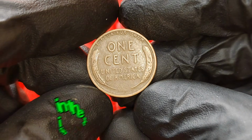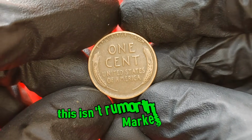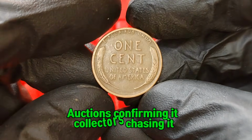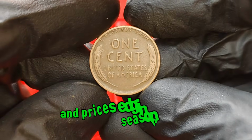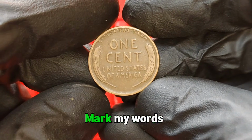And the truth? The market value is still rising year after year. This isn't rumor. This is the living market, auctions confirming it, collectors chasing it, and prices edging higher every season. Mark my words, this coin's future is brighter than ever.